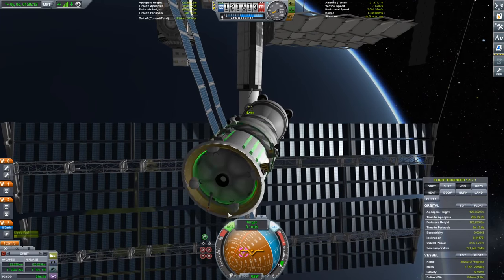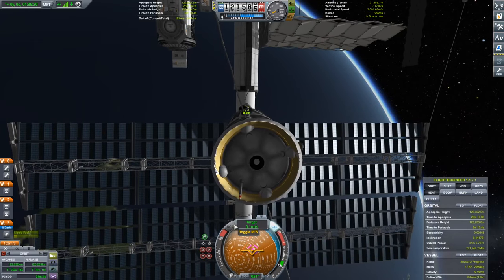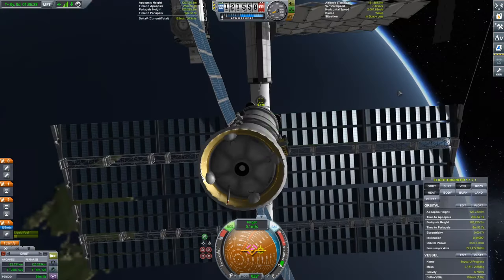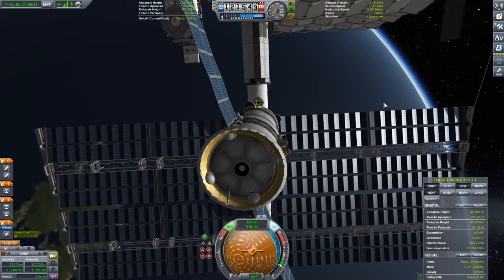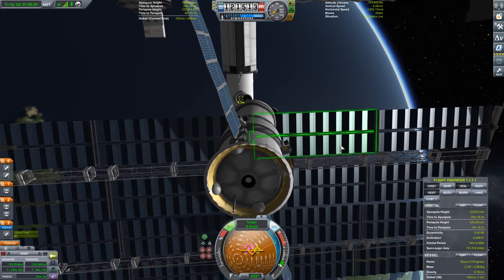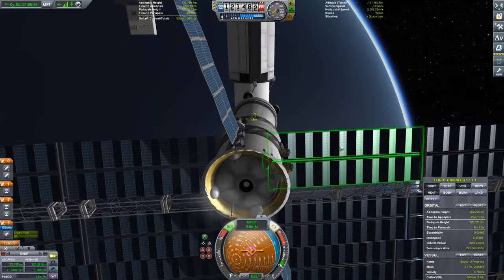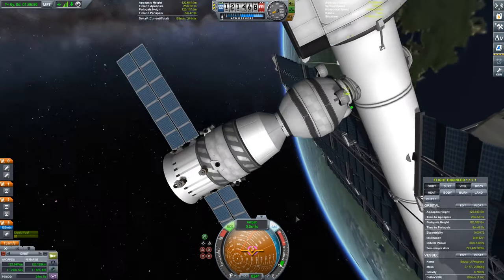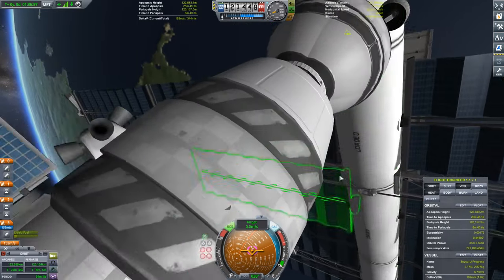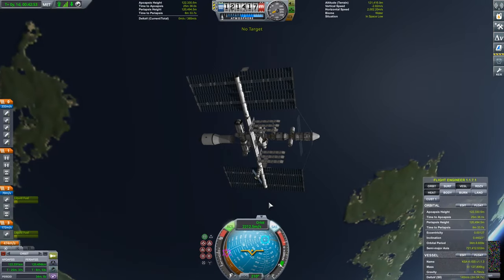Wait, sec. I'll do it. I need to just turn it off. Done. Now I'll just head towards it. Come on, man, head towards it. Please, dog. Yeah, docking confirmed. And here we have the docking.